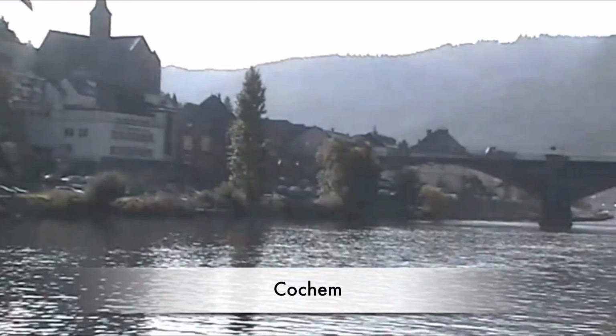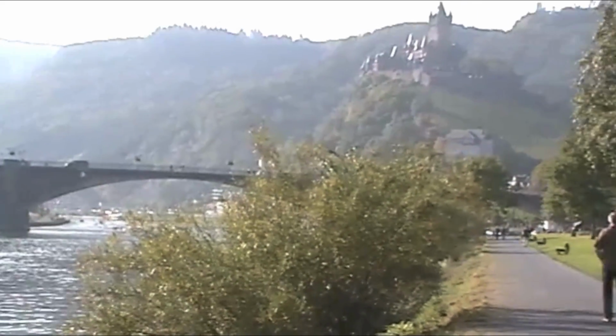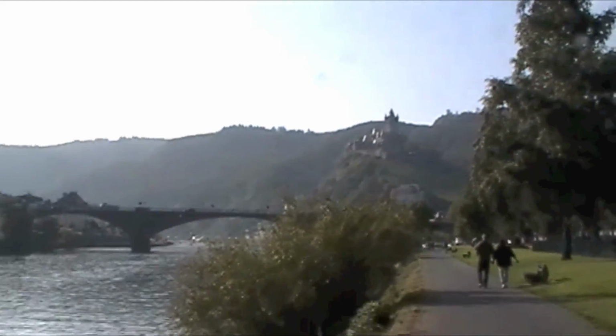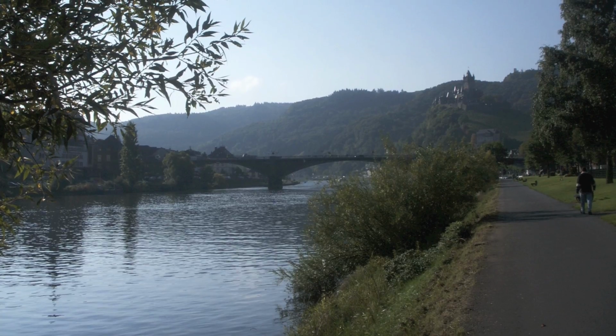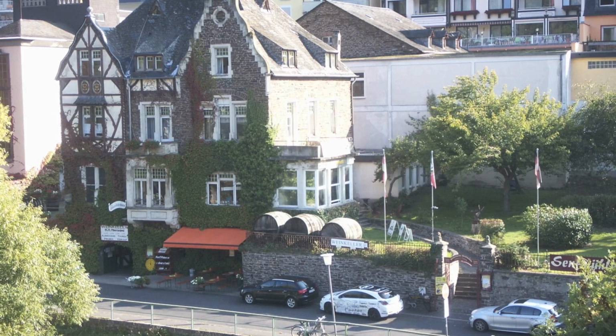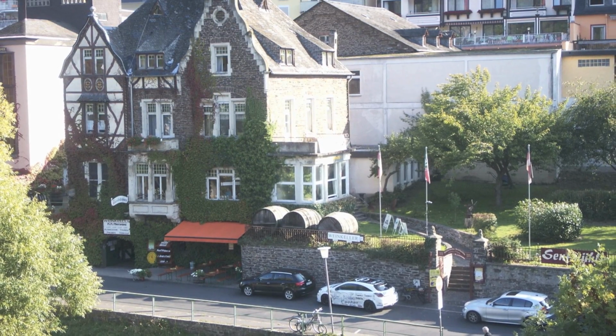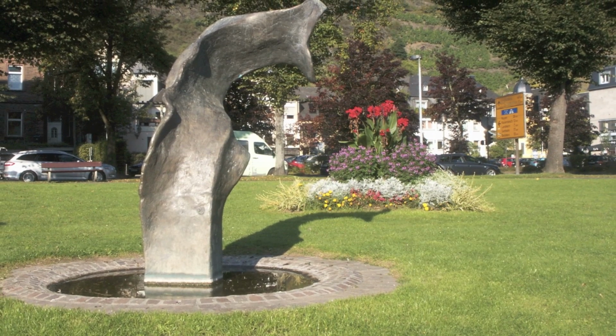Cochem is located in the western German state of Rhineland-Pfalz. Its earliest documentation comes from the 9th century. Today the population is about 5,000. This is a beautiful old city, worth seeing for its natural beauty and traditional architecture. The terrain is hilly and green, perfect for creating Riesling wines.